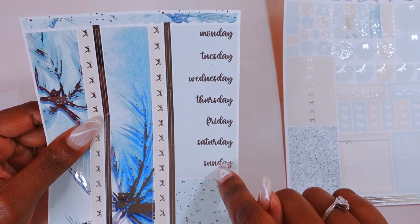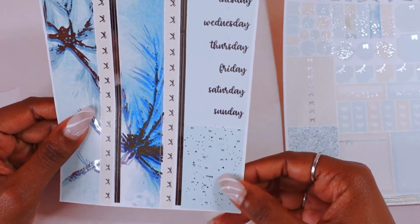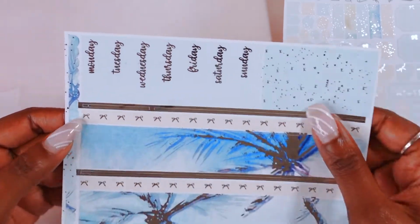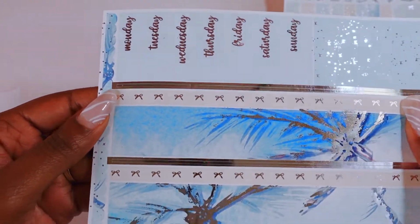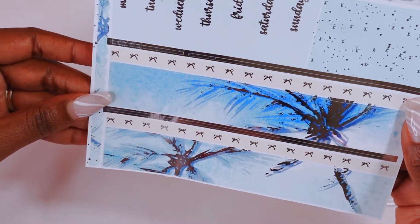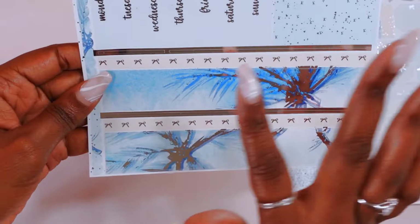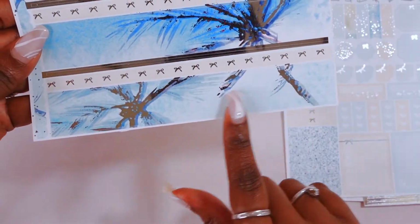Super, super cute for the days of the week, for our headers. And we have some other headers here, some washi headers. And then we get some more of those lined, I don't know if you guys can see it, but we get some more of those lined dividers here. And they actually match the actual washi. So you have this one for the sidebar, and then this one is for Monday through Wednesday, and then you have your Thursday through Sunday here.